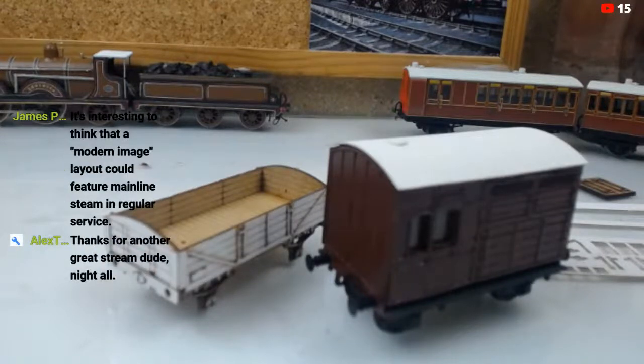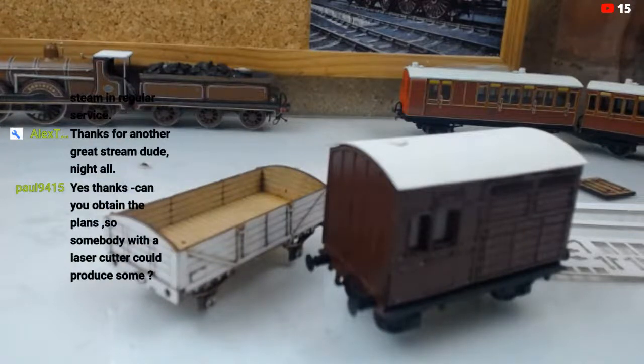So that is cool. Interesting thing that the modern image layout features mainline steam in regular service. Yes.